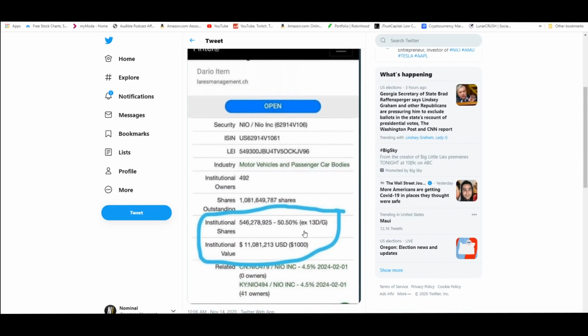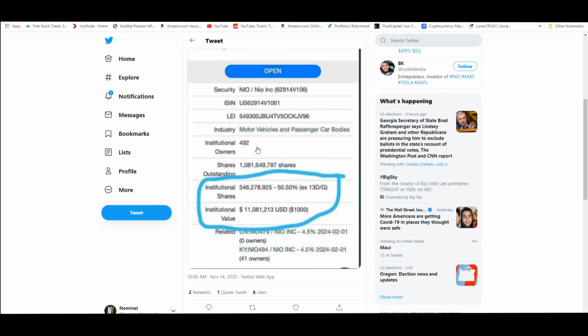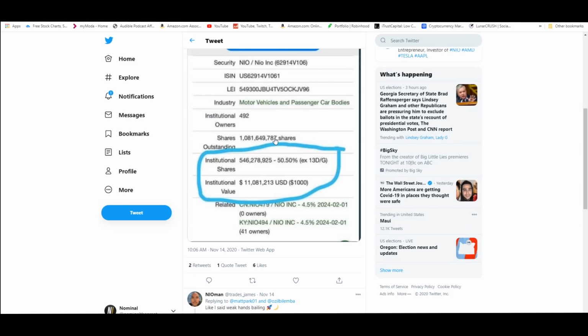Basically, institutional shares went up 50%, as you can see here. It's circled, and institutional value is equal to around $11 billion, because it's in thousands, right? It's 11 million, but times 1,000, so that's 11 billion. So there's 492 institutional owners. Like I said, that's good news, guys. A lot of institutional buyers are getting into this EV sector, and they're actually buying EV companies up like crazy.